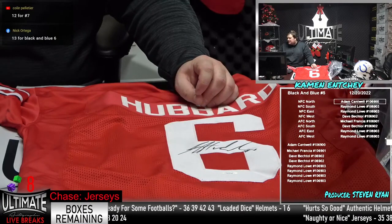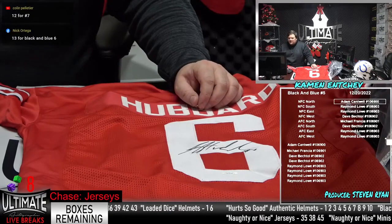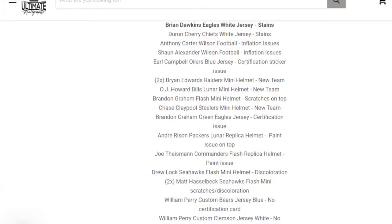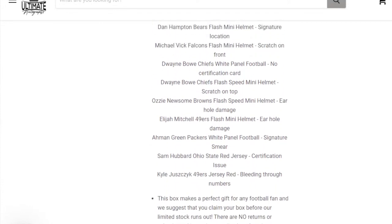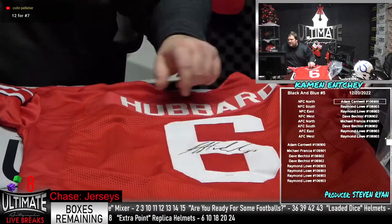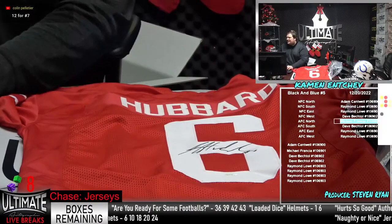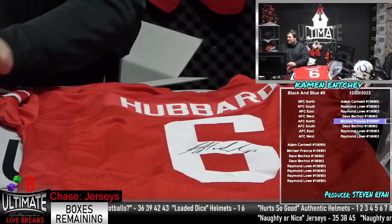So let's see what is wrong on this listing. Sam Hubbard, I'll pull it up for you guys as well. It's an AFC North hit. By the way, that's Michael Francia. Sam Hubbard. Certification issue. Actually, I think we just don't have the cert card. That's the only issue with this one. We do have the JSA sticker, but not the matching card. AFC North, Michael Francia. Okay, Michael. This series is just moving.